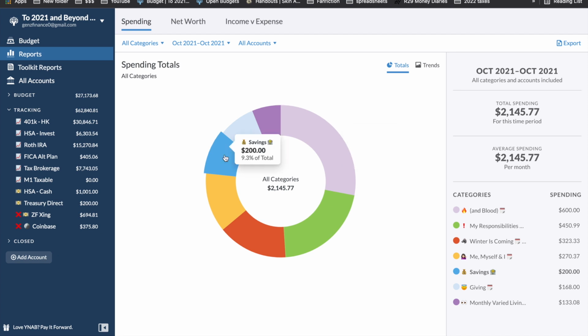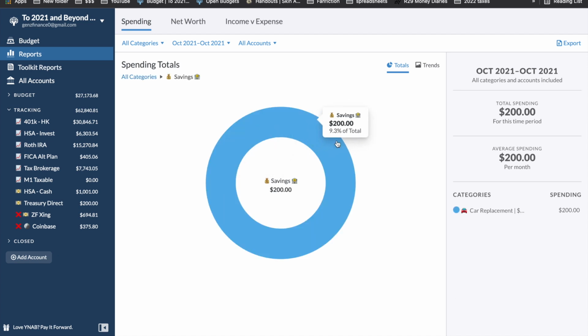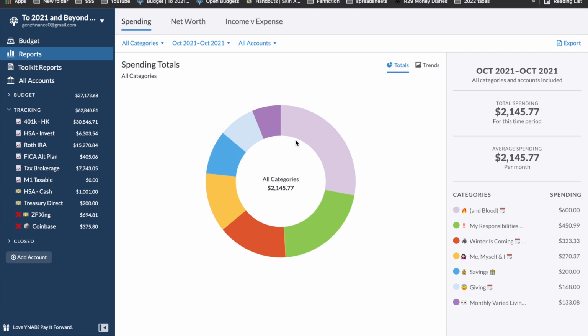So let me know in the comments down below what y'all think, if I should keep it as a transaction that happened under my car replacement category, or if I should just move it to a more general bonds category. I don't know, because I can always track what money is in the Treasury Direct account. I can always track that outside of YNAB, or I can just have a simple spreadsheet that says $200 for car replacement, whatever. So let me know in the comments down below.